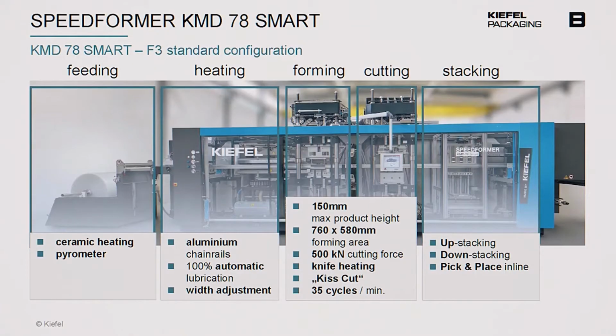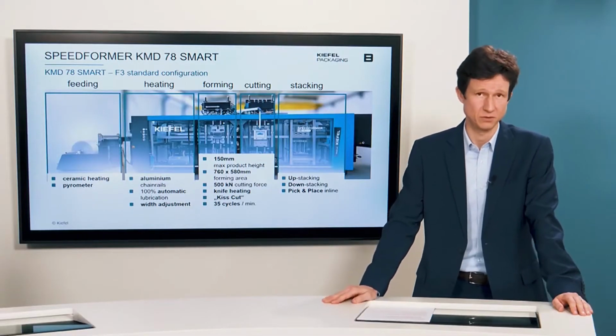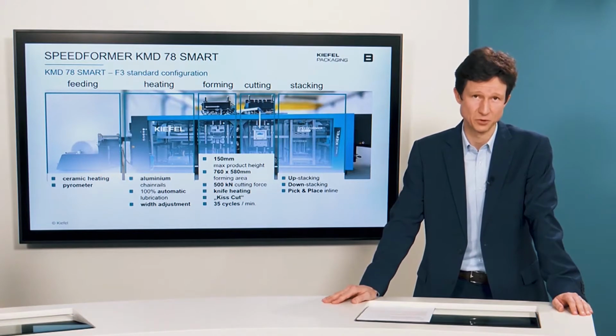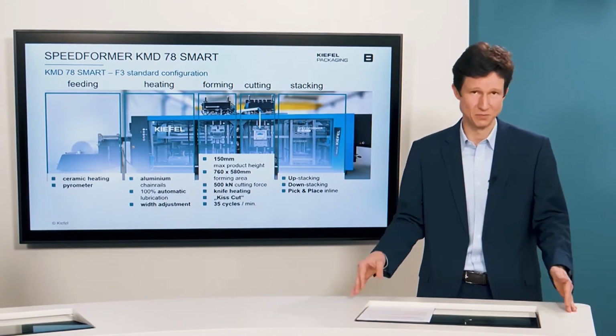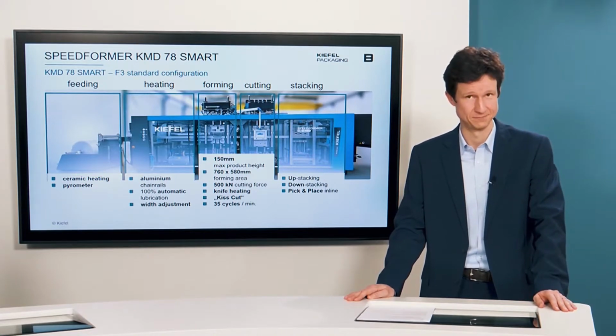Our knife heating and kiss cut technology enables us to produce highest quality products up to a speed of 35 cycles per minute. Downstream, there are several stacking options waiting for you to cater to your demands and deliver the product in the way you like it the best.